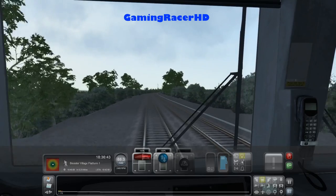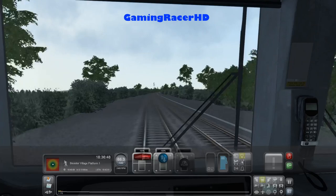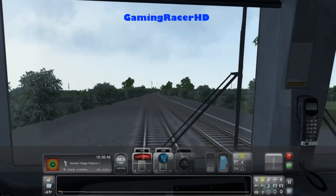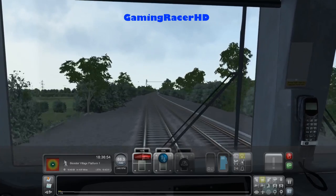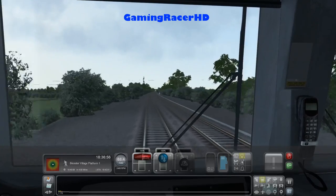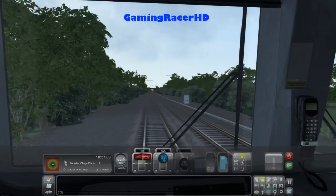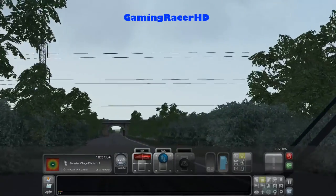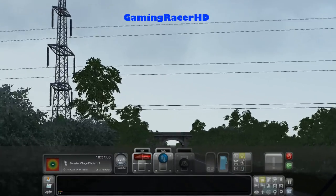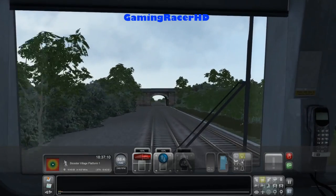Now if this was on Train Sim World then that would be really cool, you know. Then again, I can't really run Train Sim World well on my computer because it's not very optimized at all. Because my graphics are so low, that's why it looks like that. Or maybe the graphics are not too bad on this route.